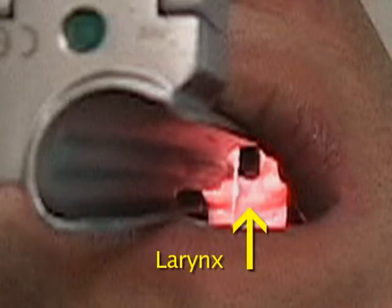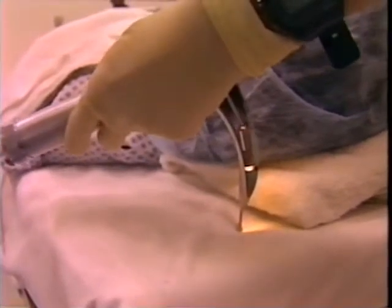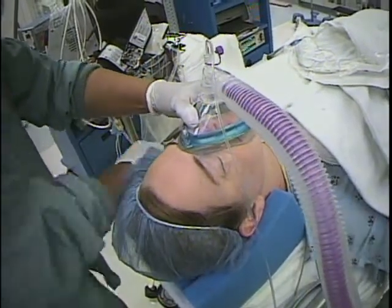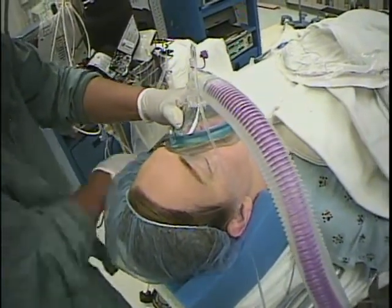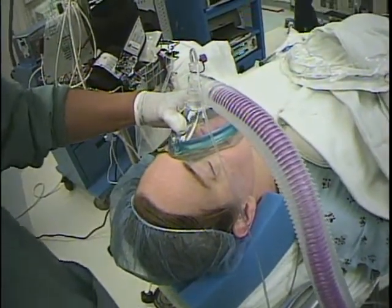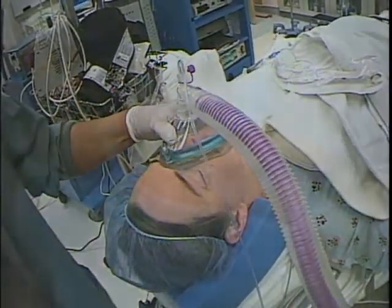Other techniques can be used in situations when the patient's head and neck should not be moved, such as cervical trauma. Turn on your laryngoscope and position your endotracheal tube in an easily reached location. If you're using a stylet, this should already be in the tube and bent as desired. Tilt the head into extension and stabilize it.